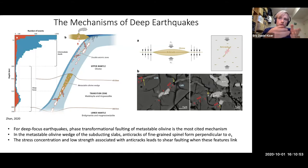The actual mechanism by which this occurs is pretty similar to at shallow depths. So you generate these kind of lens-like features known as anti-cracks. And inside these anti-cracks, you've undergone the phase change that you're looking for. So you went from metastable olivine to spinel. These anti-cracks act just like mode one cracks would act at shallow depths. So they concentrate stress near their tips. And whenever you get a high enough density of these anti-cracks in a material, they can link up and they can generate a fault or a proto-fault, basically shearing between the anti-cracks.